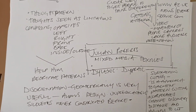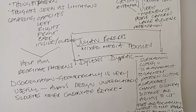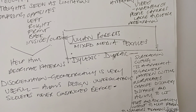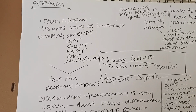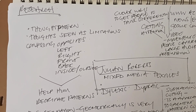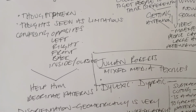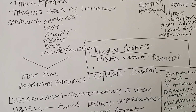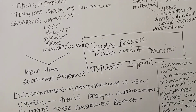3.1 Practice and Research. The third of my practitioners is Julian Roberts. He is a mixed media fashion and textile designer, and the way he works is through his dyslexia. He works with what is known as confusing opposites. So his left, his right, his back, his front, or the idea of inside and outside.